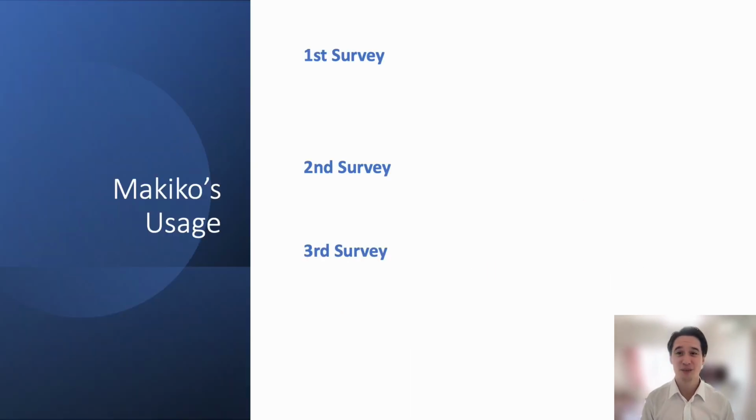Well, in the first semester, Makiko used the Google Translate function in order to allow students to translate the textbook. So for homework, the students would have to translate a passage in the textbook, and if they didn't understand anything, they could use Google Translate to help them.